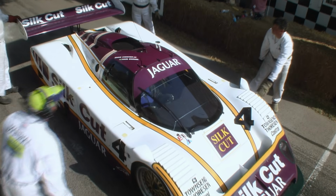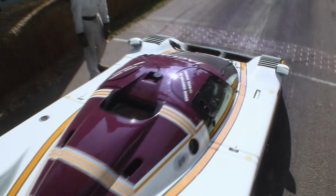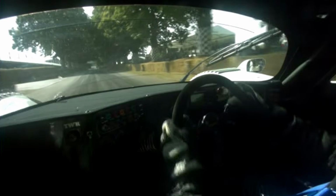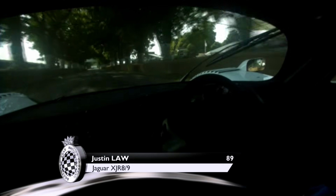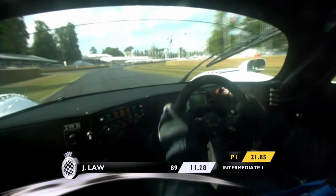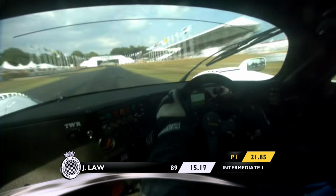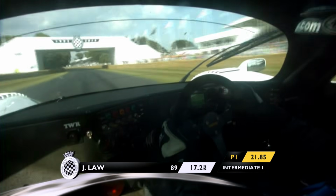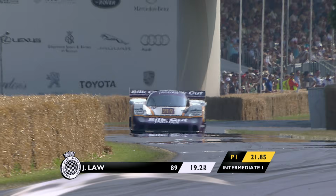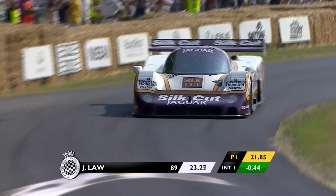Wow. Okay, Group C action for you, anybody. Let's try it. Justin Law has been flying up the hill in a transit van. Now we go to the Jaguar XJR from 1987, 7-litre V12 World Sports Prototype Championship winning car, and he's soaring away at the wheel already. He has got a very competitive time of 47.34 to beat, has Justin Law here, and he has still got Gregory Gilbert in the Peugeot 208 to try and topple his time.